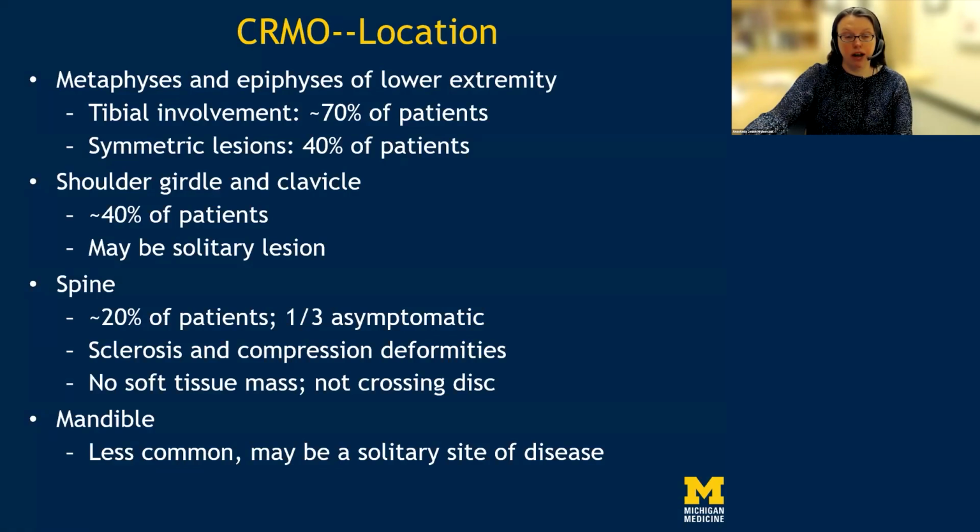Spine lesions are another common place that we see disease. These can be seen in up to about 20% of patients, and about a third of these patients are asymptomatic. We'll see sclerosis within vertebral bodies, as well as compression deformities, even progressing to a full vertebra plana configuration. What's important to note when we see spine lesions is that typically we should not see a soft tissue mass, and we should not see a spine lesion crossing the area of the disc.